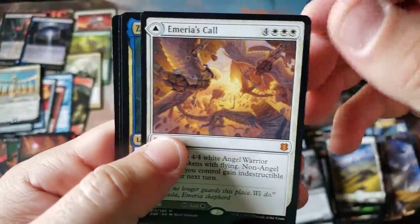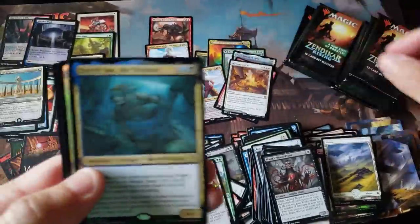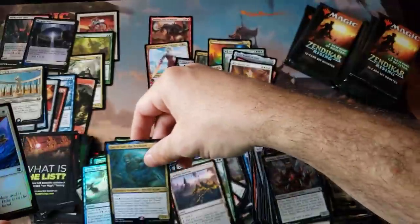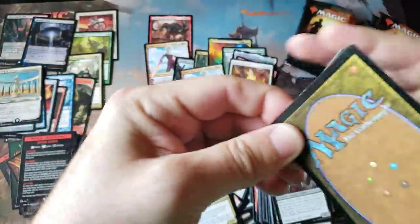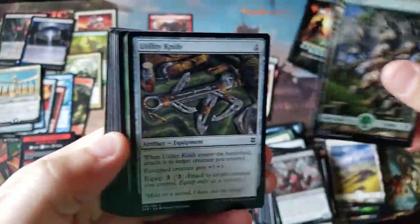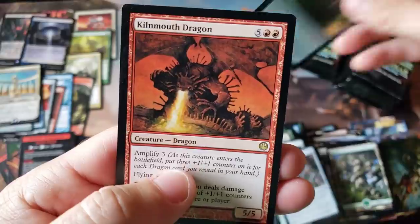Barons, another mythic, Amerias Call, very cool. I love that artwork with that like Star Wars, Star Trek type castle stuff. Another rare and a foil common. I can't believe there's a Gideon Spellbook card in the list. What? Baleth, and foil common.